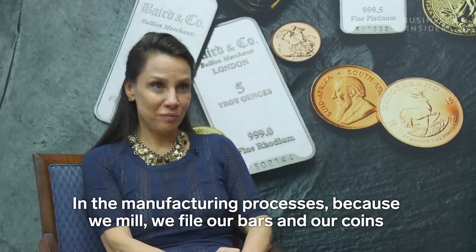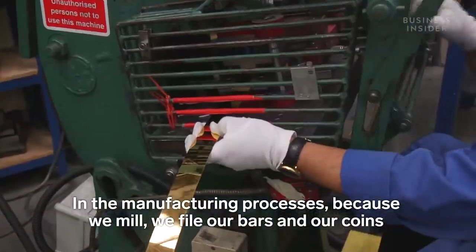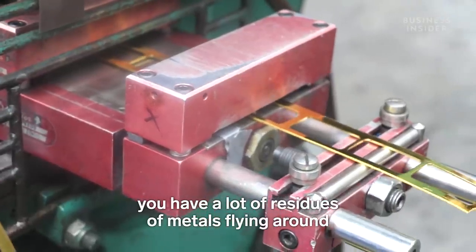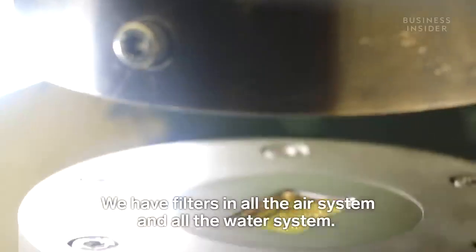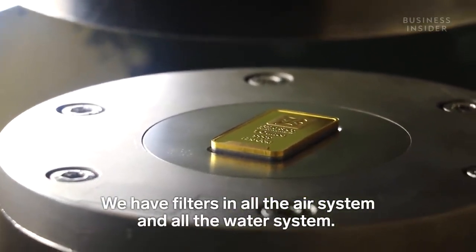In the manufacturing processes, because we mill and file our bars and our coins, you have a lot of residues of metals flying around. Because they have weight, they drop to the floor, and people tend to carry them on their shoes. We have filters in all the air system and all the water system.